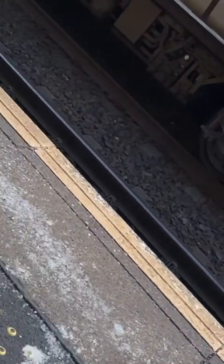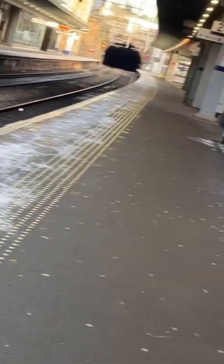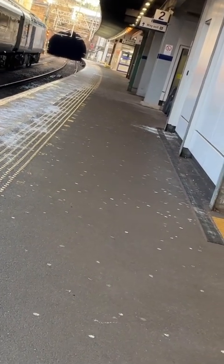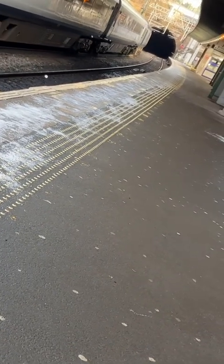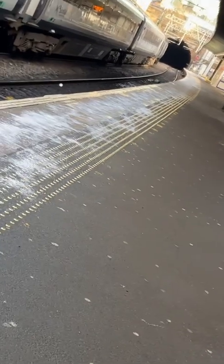By Glasgow Police. Now it's 43127. No, that's not passing through, that's stopping. That's the ScotRail, I know what that is, that's 1B78 from Aberdeen. Yeah, that's 1B78 from Aberdeen.